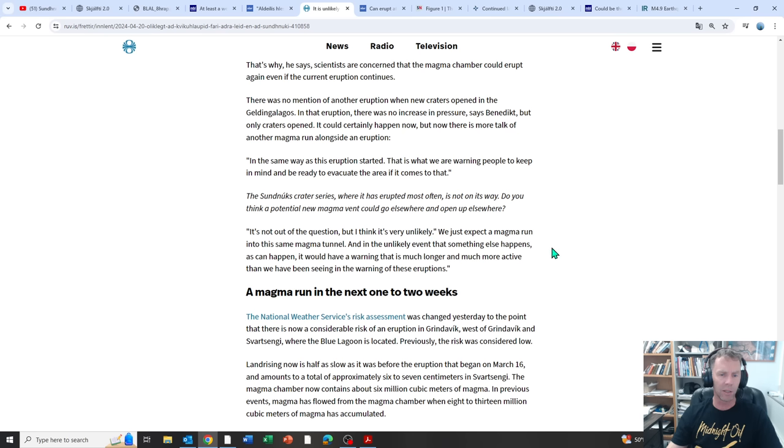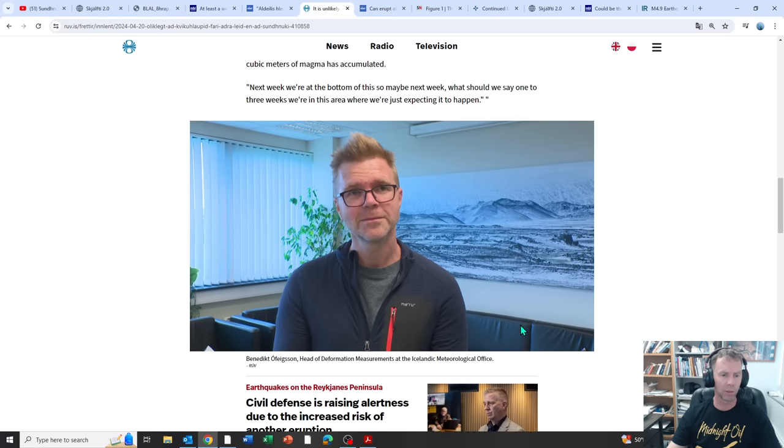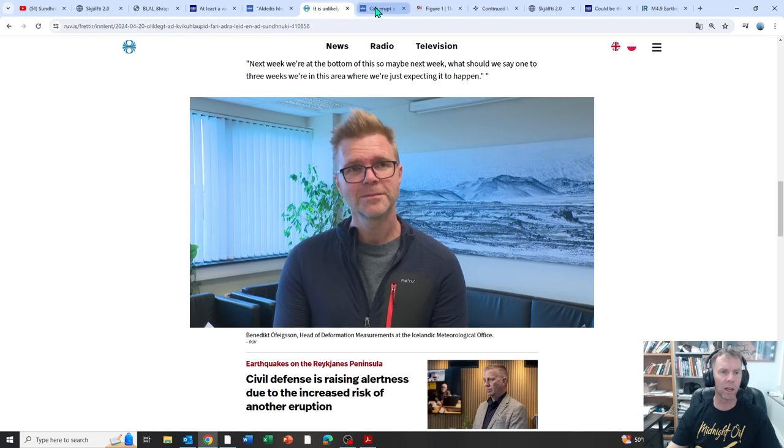And in the unlikely event that something else happens, as can happen, it would have a warning that is much longer and much more active than we have been seeing. So if it's going to come through some other vent or establish some other vent, we would see some seismic data. We would see some other signals that indicate another vent may be opened that allows this eruption to take place in some other area. And so that's a little bit of that flavor there.